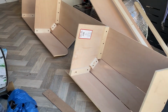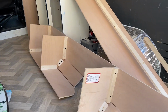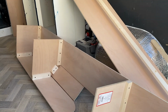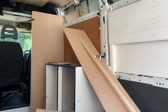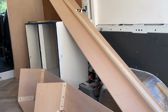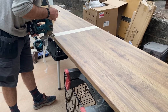So John has just built the cabinet for above. We forgot to film it, but this is the framework for the top cupboards, and we've also put the kitchen unit in there as well. Starting to come together. So my job now is to paint all of this wood. Wish me luck.